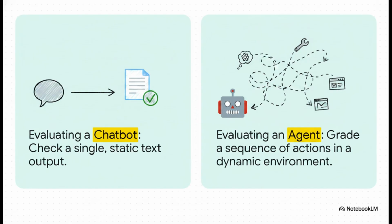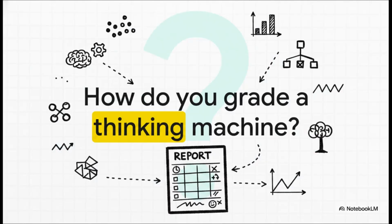But on the right, you have an agent, and that is a whole different ballgame. You have to grade an entire sequence of steps, its internal thoughts, the tools it decides to use, how it reacts when things change. Get one little thing wrong at the beginning, and the entire task can just fall apart. Which brings us right back to the central question of this whole explainer. When a machine can actually act, how in the world do you build a report card for it? The answer, it turns out, isn't just a single score.